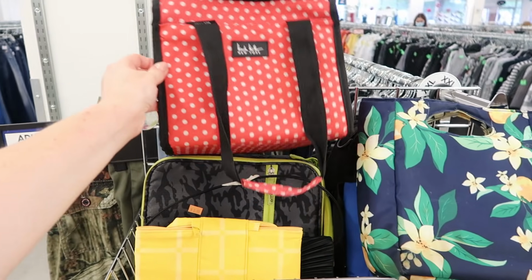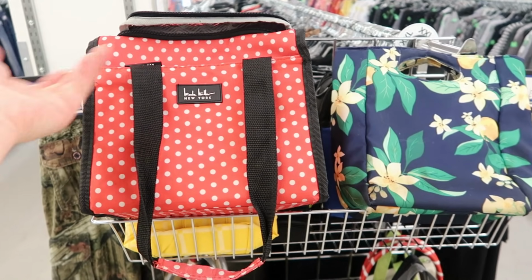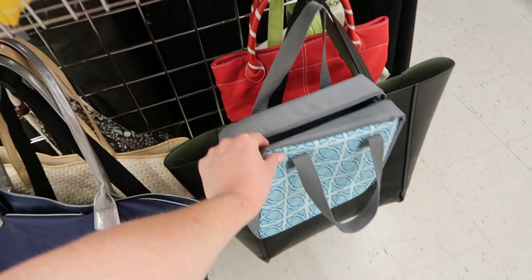For a lunch bag for my boyfriend. They have a couple cute ones here, but they're probably not his style, obviously. So it's like this one maybe, but I don't know. I think I'll keep looking.